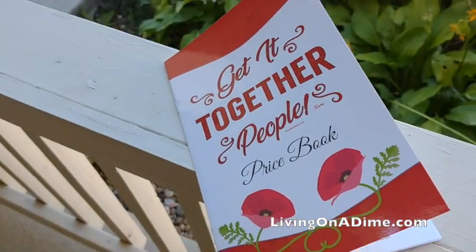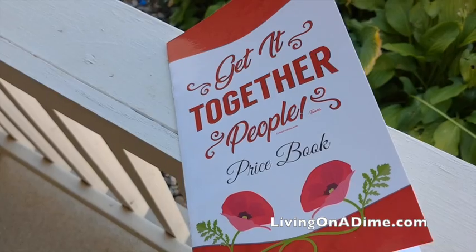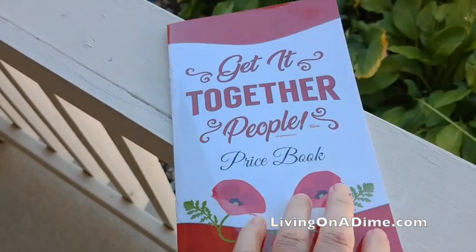Guys, do your research. Don't just assume something is cheaper. Costco has some great deals, but not everything is cheaper, especially if you're trying to save money and start an emergency stockpile. One of the best ways to know for sure if you're getting the cheapest price on groceries is to have a price book.